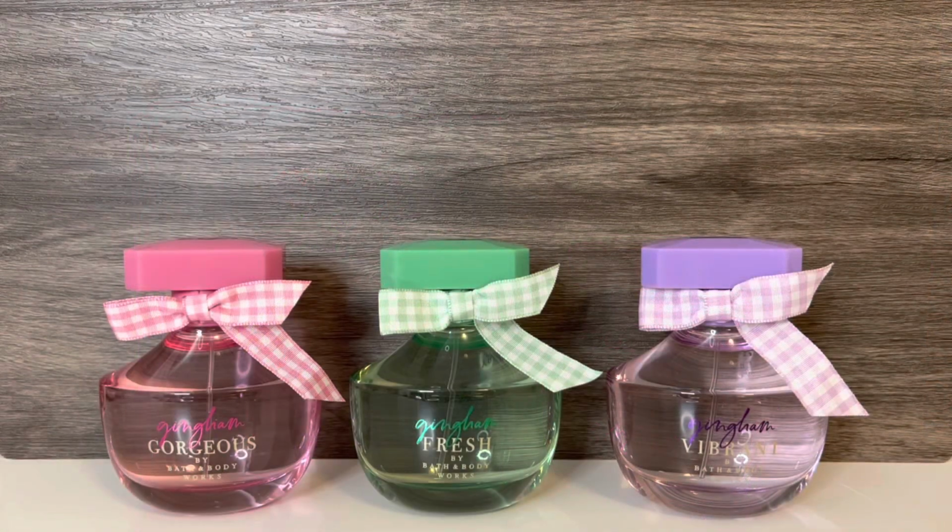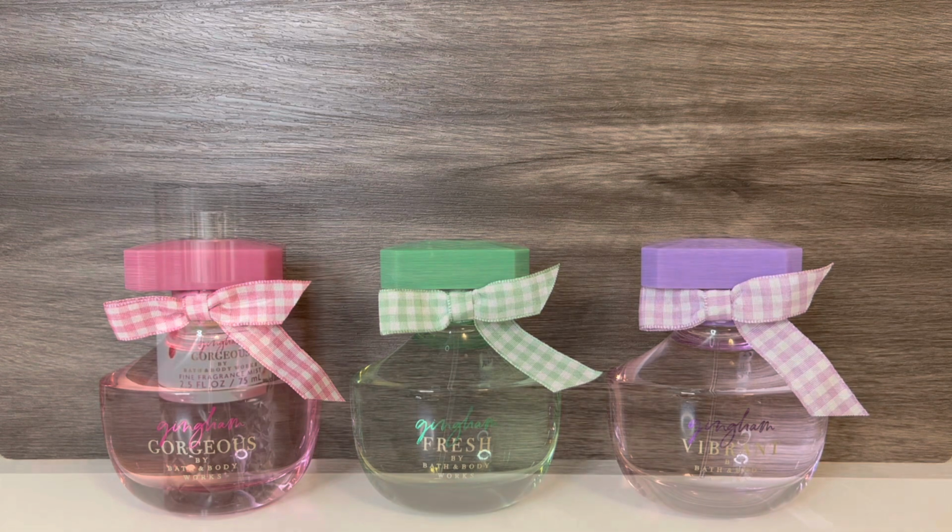The perfume bottles are glass and have a nice weight to them, and I like the color-coordinated plastic caps and gingham bows. Overall, I think Bath & Body Works did a great job with the presentation on these perfumes, and I'll show you more detail on each bottle as I review each scent. And now let's get on to the reviews.